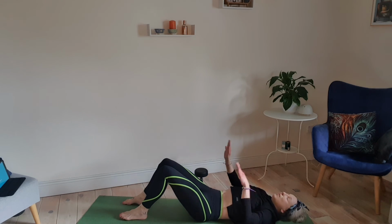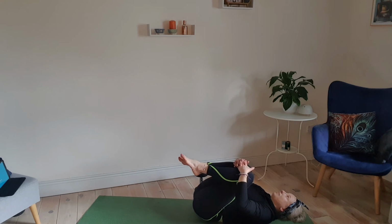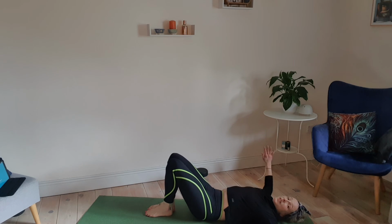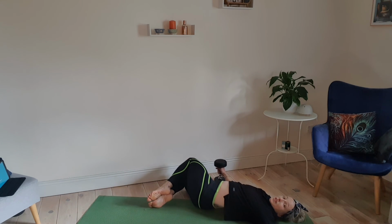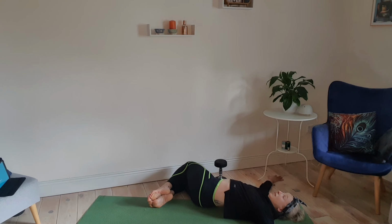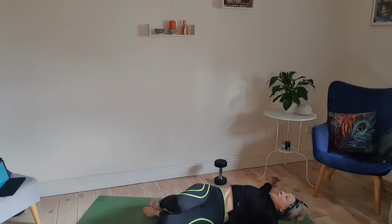And rest. Bring those knees into the chest. And let's bring the feet down. Take the arms out to the side. Drop away to one side. Make sure you get a nice stretch into the back. Bring them back through the center and over the other side.